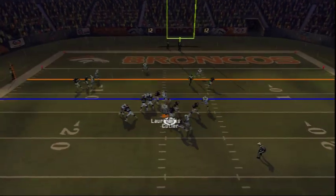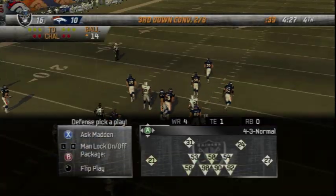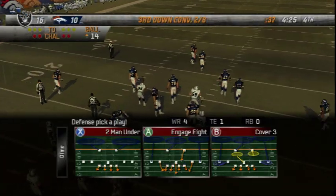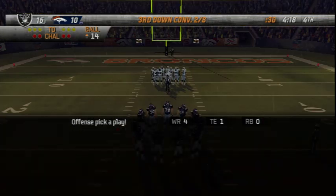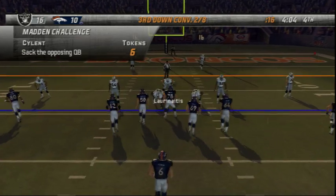The Raiders line up in a 4-3. Under pressure. That defensive line just chewing up the offensive line, and it's led to 5 sacks. 3rd down now, and the 5-yard line is where they have to reach.